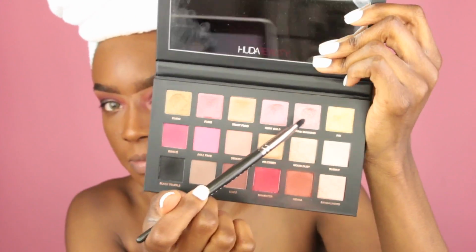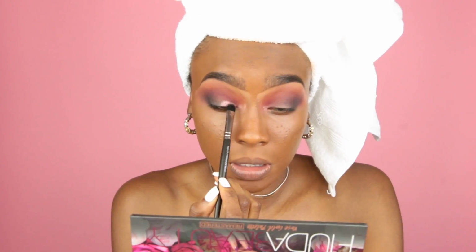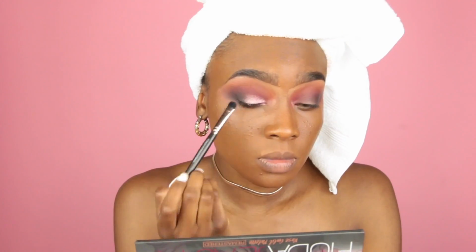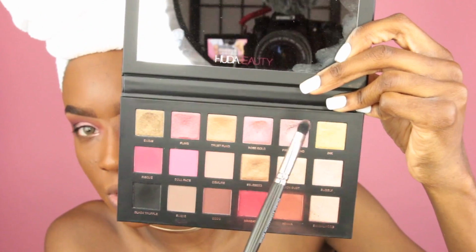So I'm gonna try to pick up this pink diamond shade right here. I don't know. Oh, that's pretty pigmented. Oh yeah. This shade is very pretty. In this palette, it looks like when you dip into the shades, they kind of squish like Play-Doh. That's a little weird. They remind me of the ColourPop Super Shock Shadows.